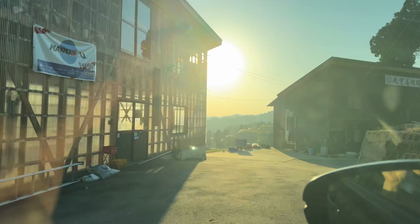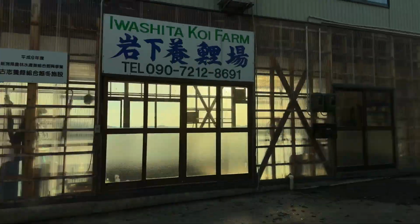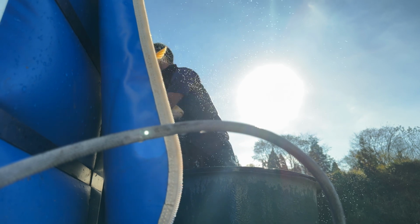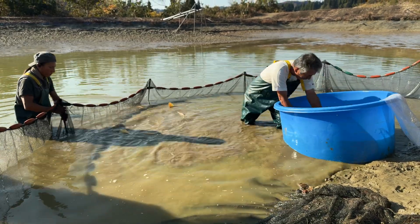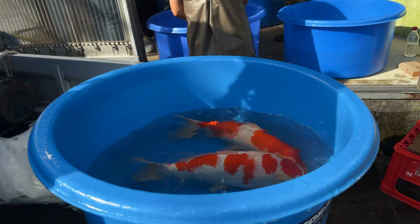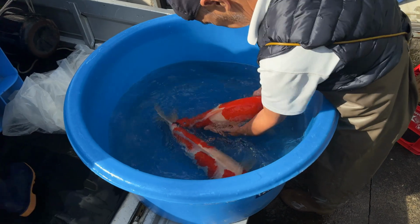But then when I next went, I went to Niigata, and Niigata just won my heart. It just has a magic. I honestly can't put it into words. It's just such a beautiful place. The way of life is beautiful. The people are beautiful. And the koi, well, there you go. I'll let the camera do the rest of the work, I think. I don't think I can say any more.